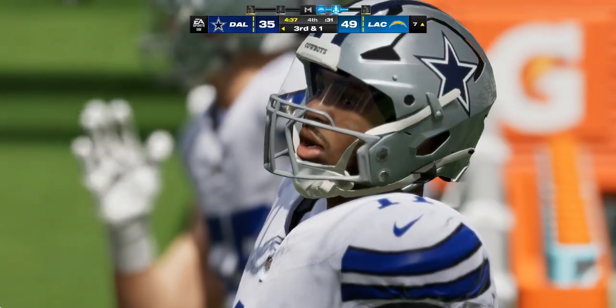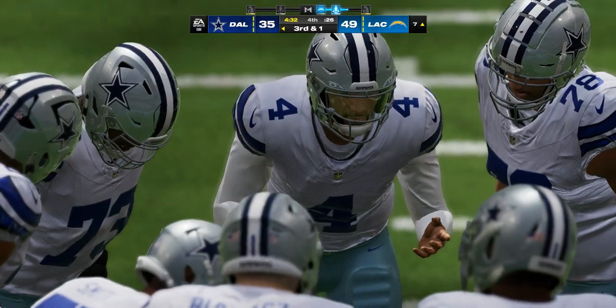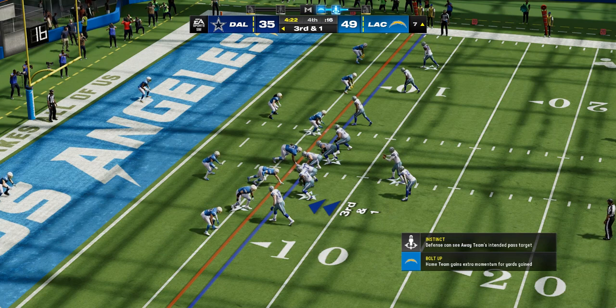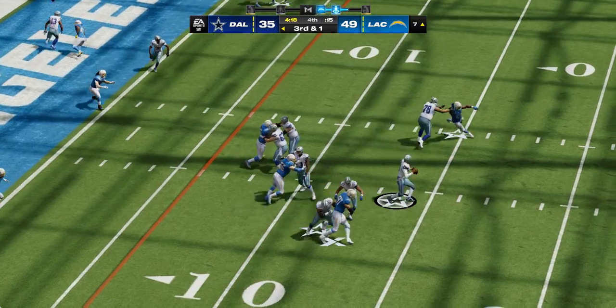I like how he hung in there and went through his progressions, but eventually his internal clock went off and told him it was time to make a run for it, and he ends up sliding down with a solid gain. This offense so far on third down, 5 out of 9 thus far. They need just a yard here. It's third and one.